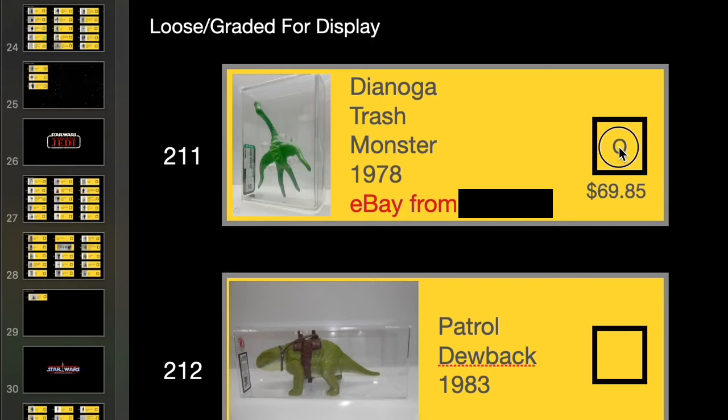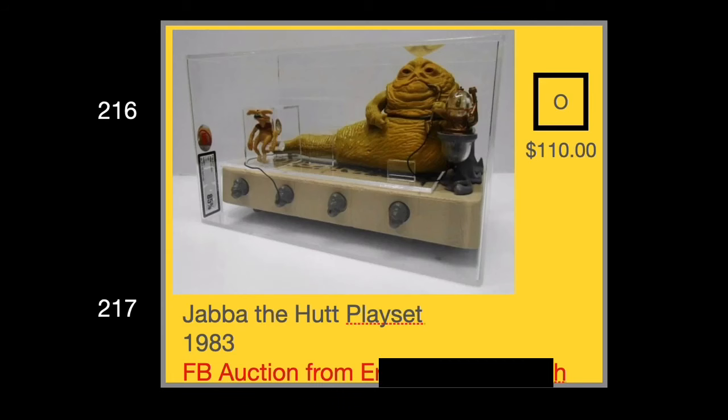Okay, so now I guess I've given it away. You saw two things in there that I haven't shared that I bought. I bought a Dianoga Trash Monster and a Jabba playset. So this is how I got them. And plus, I think we're gonna get about 2 figures. So I'm gonna keep that a secret, but let's dive into the Dianoga Trash Monster and Jabba.